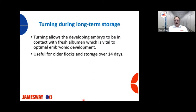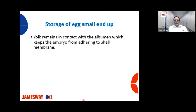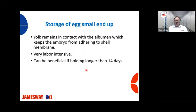What about storing eggs small end up, or upside down for us hatchery folk? The yolk remains in contact with the albumen, which keeps the embryo from adhering to the shell membrane. However, this is extremely labor intensive. You're basically having to tray eggs twice. Once you have to tray them upside down, and then you have to retray them the right way with the air cell up. So needless to say, I don't see too many people doing this, nor have I done this. However, it can be beneficial if you're storing eggs over 14 days.